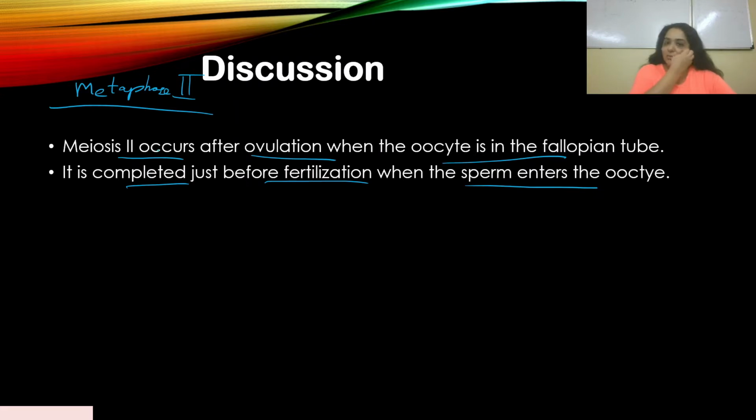Now, the oocyte is present in the fallopian tube, we know that, right? So if a sperm comes in and penetrates the ovum, the oocyte rather, as soon as the sperm head enters the oocyte, the meiosis 2 process is completed to form a mature ovum. If there is no fertilization, the oocyte then gets discarded in the menstrual cycle. So the appropriate answer would be that meiosis 2 will occur only when there is a penetration by the sperm into the ovum.